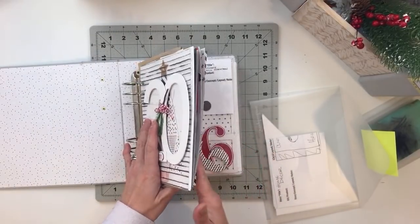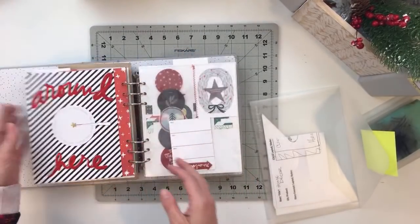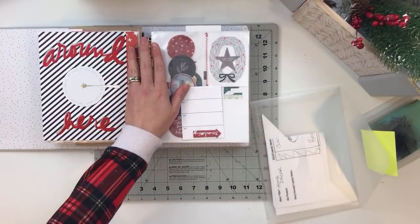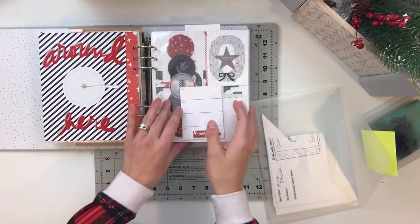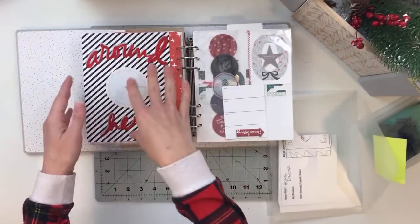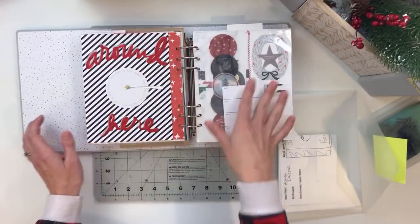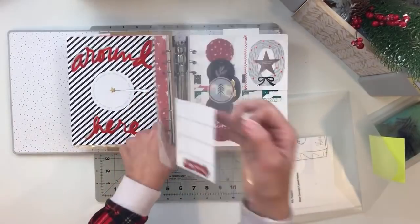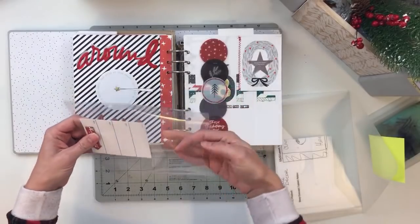Okay, so we are going to open up to right here. This is a page that I worked on earlier this week. This will be a process video, and mostly this page right here is what you're going to see the process for. The idea is for this to be my home decor page, my story about all of our home decor. This card I just didn't attach right now.